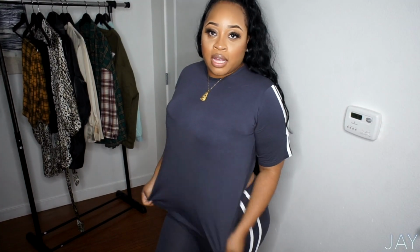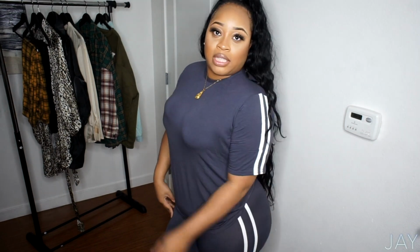I don't even know what size it is, but I'll put all the sizes down below. But yeah, this is the set. It's like a little long set. It's cool. Super thin. I think this is my least favorite item of the whole haul because it is super thin, and I feel like I won't get too many wears out of this. I'll probably end up throwing this away, or that sounds really bad, but I'll probably end up giving this away.